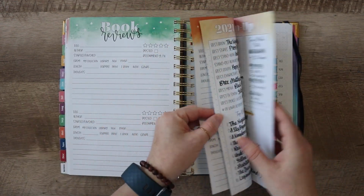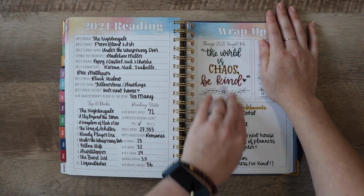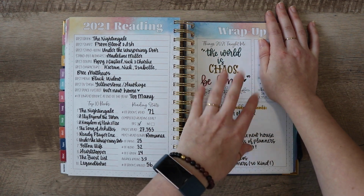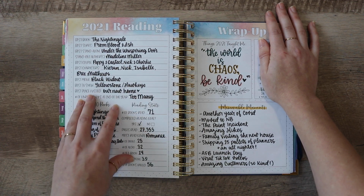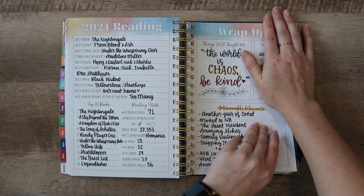Then we get to the end of the planner, the reading wrap-up page. For the things 2021 taught me, I just did a quote that kind of stuck with me through the whole year that I thought summed up 2021. Filled out my kind of stats here, wrote down some memorable moments. I'm not going to show you the social media stats.